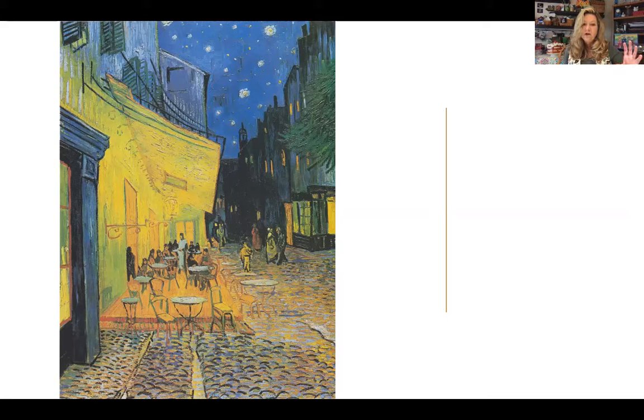I love this also because I can almost feel the mystery and the magic of a French evening. I noticed that the shop across the street is still open. There's still light coming from within, and people are walking from that shop into the cafe. So I think this painting is very important and one of Vincent van Gogh's very famous ones for sure.